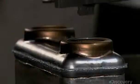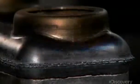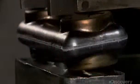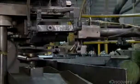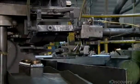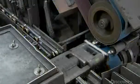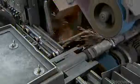Next, a press pares down the bulging seam. This is called deburring. With perfect timing, a robot then moves in and transfers the assembly to a grinding station. Here, it rotates between two sanding belts to smooth the seam to a flawless finish.